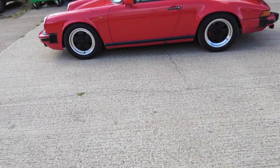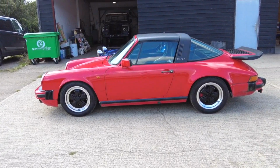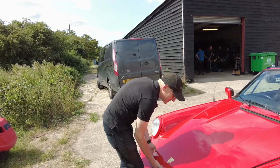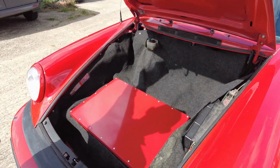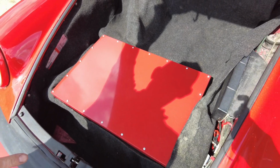Has there been much difference in weight from when it was ICE? I think it's actually a little bit lighter, about 20 kilos. It's got a 44 kilowatt hour pack, with 16 effectively modules, NMC.